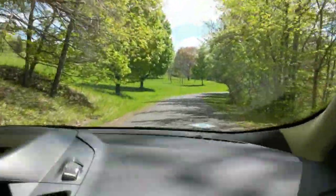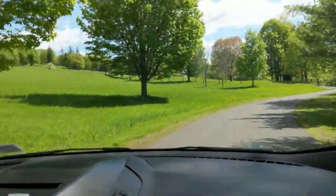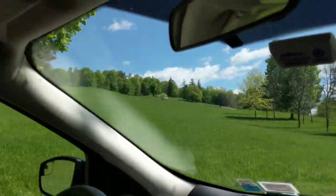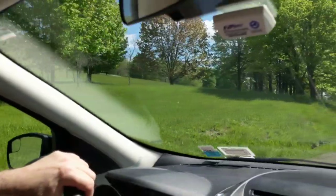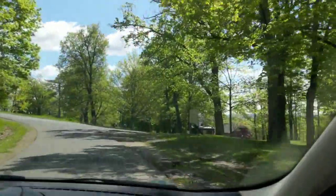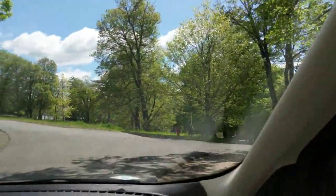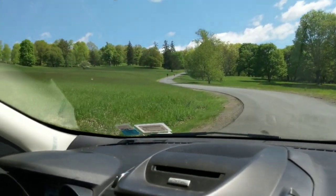I'm excited to see it. Oh, I see the tip right there. The tip of the house. There's quite a bit of people here. I saw the tip.